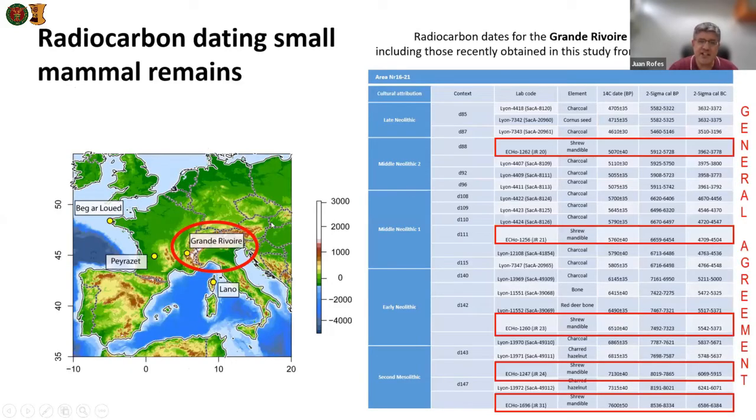And we applied this in the site of Grand Rivoire, Eastern France. So the archaeologists already have a lot of radiocarbon dates, charcoal, seeds, large mammals. And what we did was contribute our radiocarbon dates from small mammals, from shrews, and compare with what they already have. And it happened that all our data was in perfect agreement with what they already had. That means that all studies regarding small vertebrates from these layers are to be trusted for biochronology, biogeography, and environmental reconstruction.